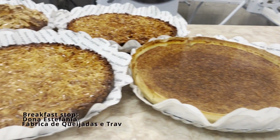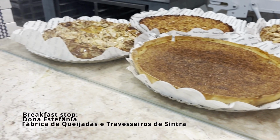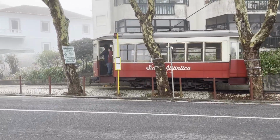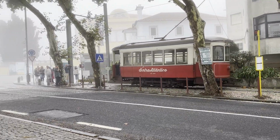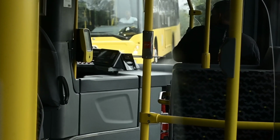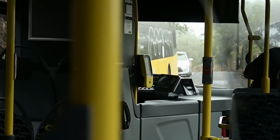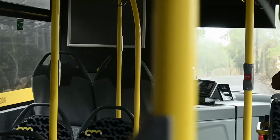advertised. They also make some mini ones that last for 11 days, so we bought some as souvenirs. There are 2 buses that go from Sintra to Cabo da Roca, where we start our hike. It was a pleasant surprise to find out that the yellow transport card that we got in Lisbon works on the bus. It took us around an hour to get there, with some really narrow and winding roads.